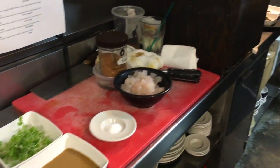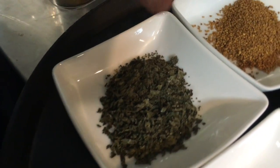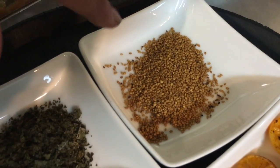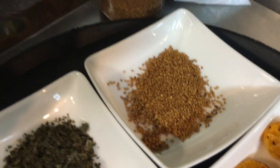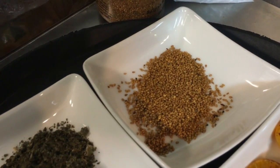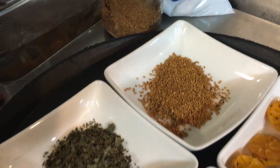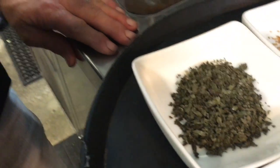This is going to be set up on the table, actually. Yes, sir. We're going to serve this in the tea leaf. Sesame seeds? Yeah. From my farm. I grew these. How long does it take to grow these? About 8 weeks.